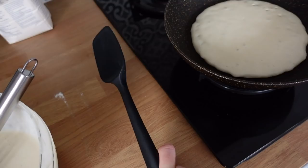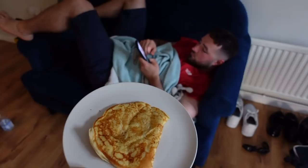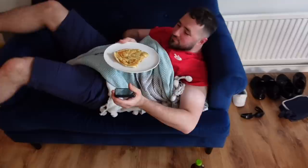Okay guys, it didn't come out too bad. I just had to get another thing to flip it and it did fold under a little bit. What do you think? Trash. We need to see if it tastes good first. Absolute trash. Oh, cheers.